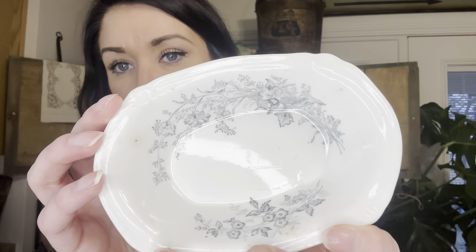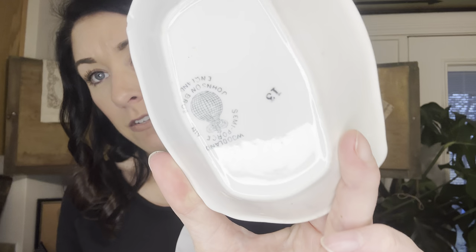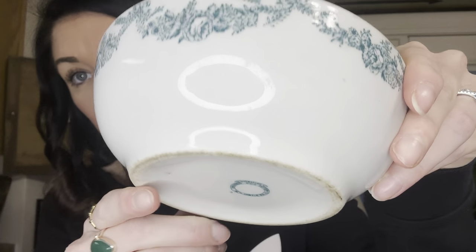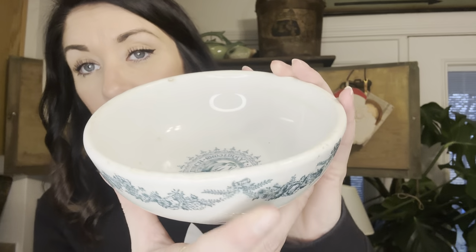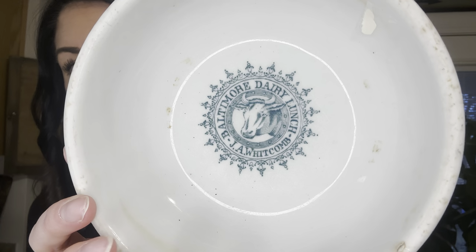But anyway, back to the haul. I got this little soap dish, blue transferware, double stamped. That was really pretty. I got this bowl. This is a little chunky bowl. I've never seen one like this. There's the stamp. It's got green transferware all over. And then look, it's like a dairy farm. Have you guys seen these?